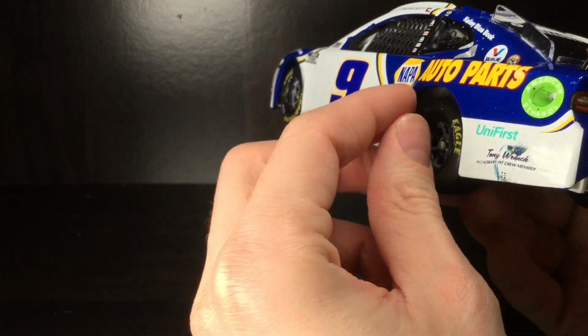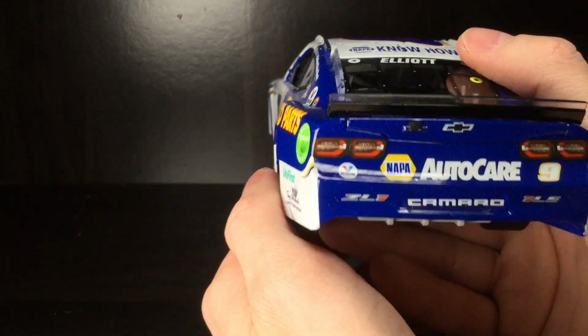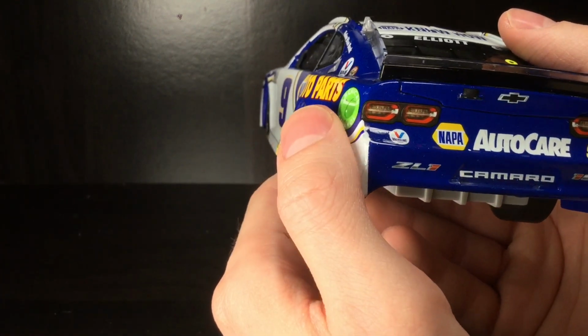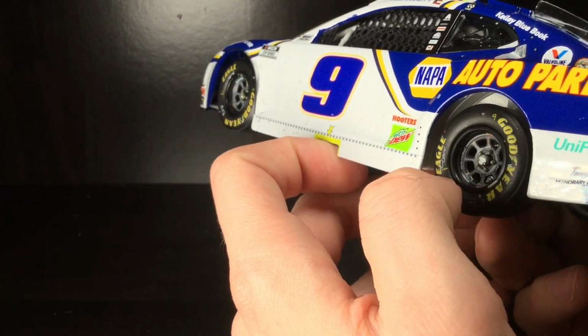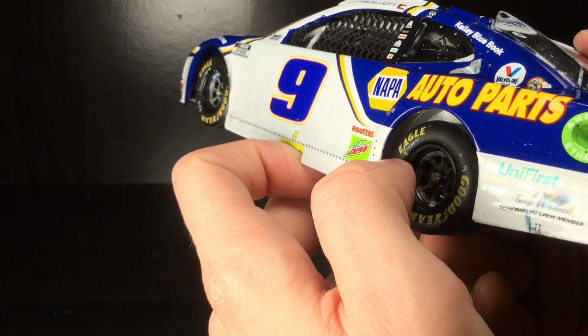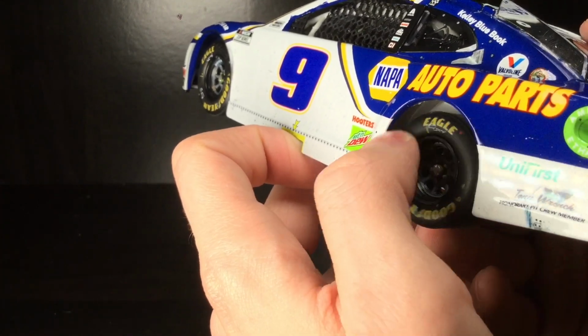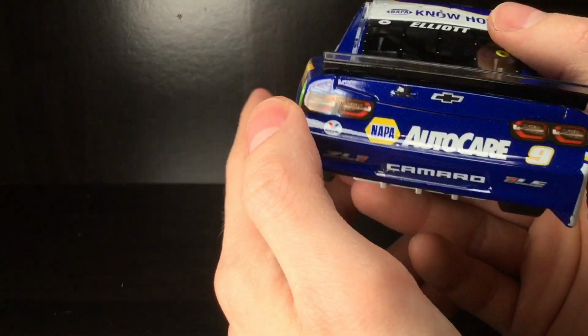Obviously, there's a little bit of rubber that hasn't trimmed off. Oh, look at that. It just peeled off. That's pretty cool. Got the Napa Auto Care number 9 ZL1 1LE. Got the Camaro right there. Really cool tires. I love that. It's how they're so detailed. I mean, they really are. Like, they do an outstanding job with the decals on these tires. I mean, they get it down to the freaking, like, I'm talking Sharpie marks.